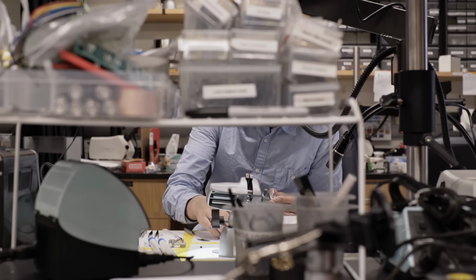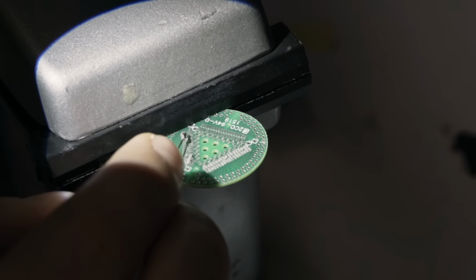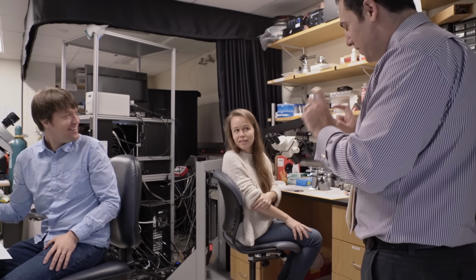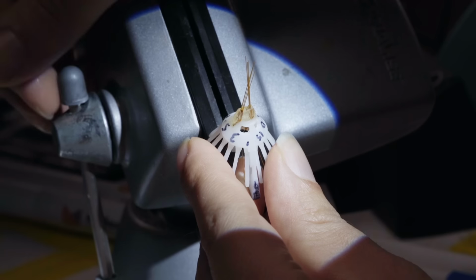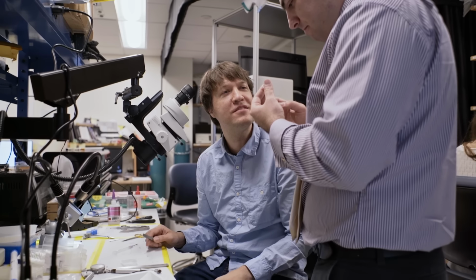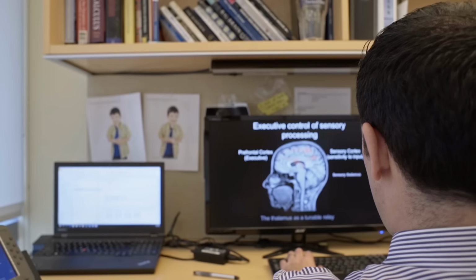What we found is that the function of the TRN is suboptimal when you remove patch D1 from mice, and then these mice become much more sensitive to noise. It's much harder for them to make perceptual judgments when there's interference, which is very similar to what many of these children have. We've been able to reverse some of these symptoms in the mice. And now, one of the things that we would want to do is see what we can do for the kids.